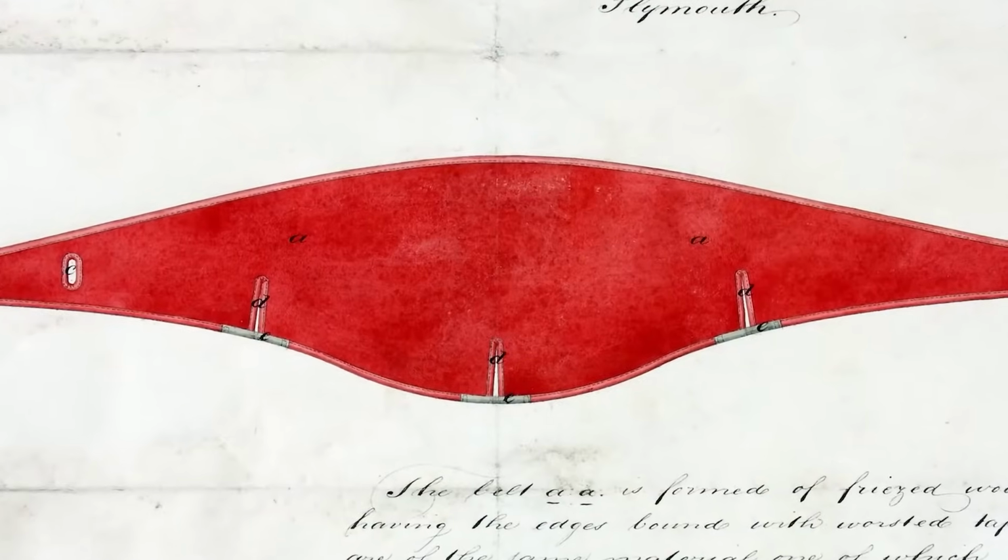The belts were just flannel that basically wrapped around you. It's a good thing we're not superstitious today and would never buy into such ridiculousness.